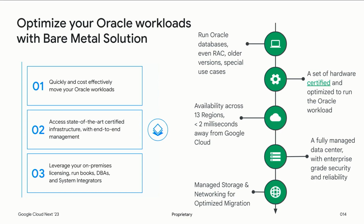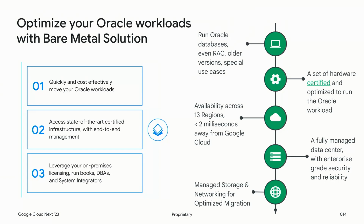We give you a set of certified hardware, Atos, Bolsa, Quanta servers, that is optimized and certified, again, to run those Oracle workloads on the cloud. You get availability across 13 regions, continuing to grow, and a low latency connection, less than 2 milliseconds away from Google Cloud. This is a fully managed data center with enterprise-grade security, architecture, and reliability that Google's known for. And finally, managed storage and networking for an optimized migration configuration.